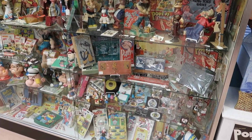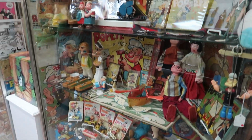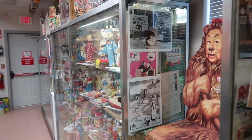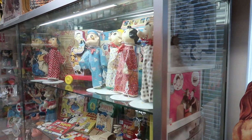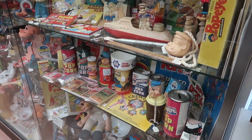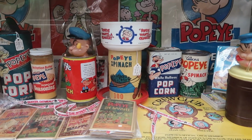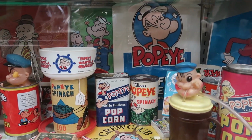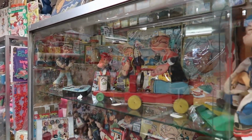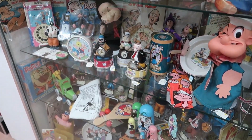A lot of love for Popeye. I don't know, Popeye's a cool guy, you know? And he supports people eating spinach, which is good for you, good source of iron. I'm a big fan of it. I know a lot of people hate on it, but let me tell you, it's good stuff. Now, is this an actual can of Popeye spinach? We have Popeye popcorn. I didn't know that was a thing. Lots and lots of Popeye.